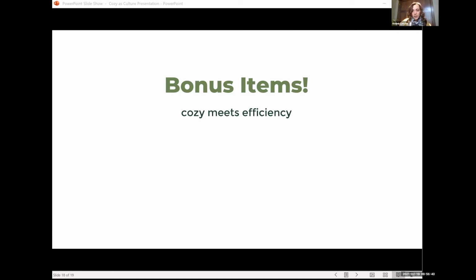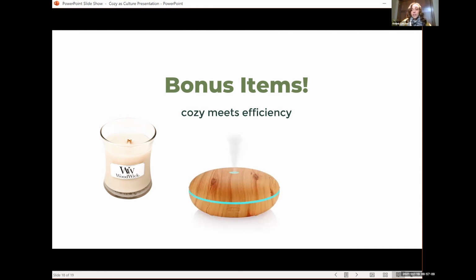So the first one is one of my favorites, and it is a candle. But instead of having the typical wick, it has a wick that's made out of wood. And what happens is when you light it, it makes a really nice crackling noise. Sounds like a fire burning in a fireplace, or a campfire, a bonfire. So in addition to that lovely smell that your candle is going to give off, it has that soothing sound of a crackling fire. There's also different diffusers that you can get that not only put out scent, but they are also lighted. Maybe it's a color that changes throughout the day, or if you're looking for maybe that warm yellow glow, you can get those.